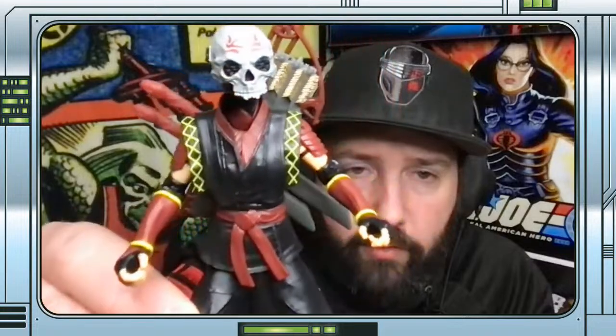But on my first Storm Shadow, the standard retail Classified Storm Shadow, it's not really strong enough, and it doesn't hold on there as well as it used to. The retro one still holds well, kind of pinches on there, but I've got a feeling that the gap on the bow might get stretched a little bit, and I think that's what's happened there. But I'm really into this figure. I think she looks great. I kind of love this.